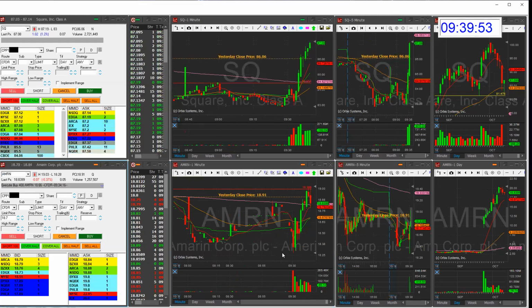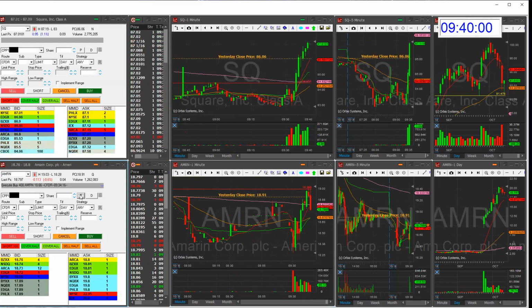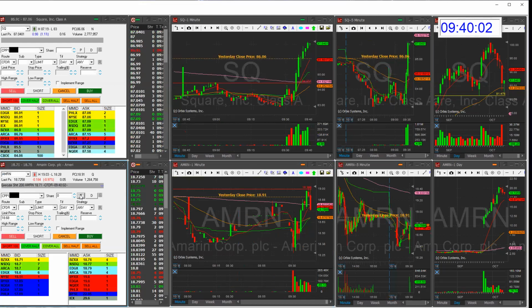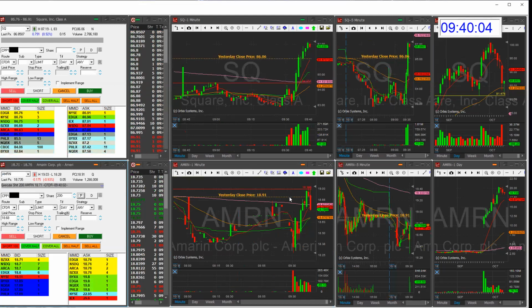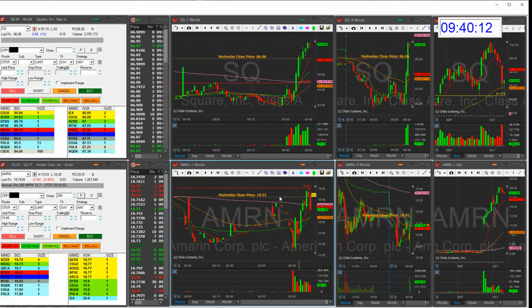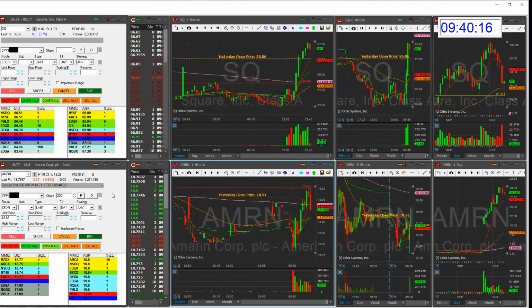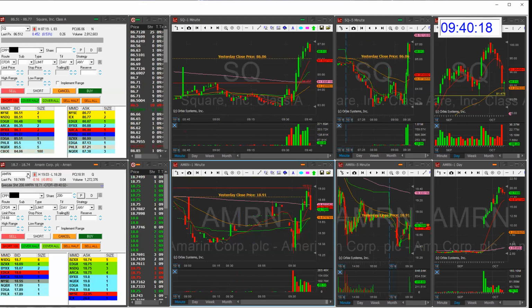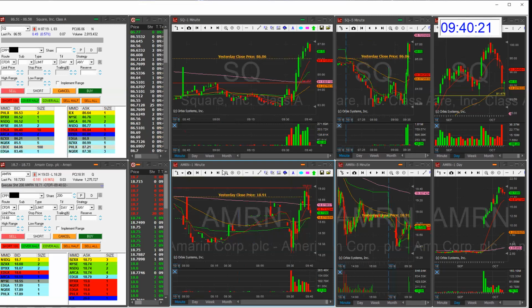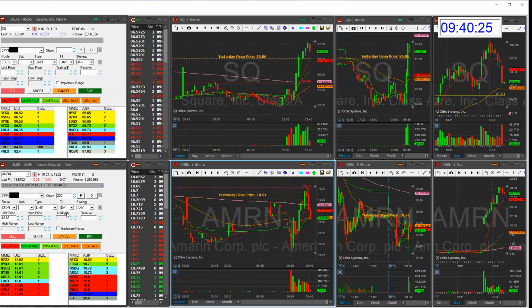I want to take this short. So bad. Yeah, I kind of missed the move, but you know what? Let's start chasing it with half size here. See how it reacts. My risk is the top, so a little bit above. Yeah, I anticipated it to come back up and retrace a little bit. My average is 1870. Boom. Okay.